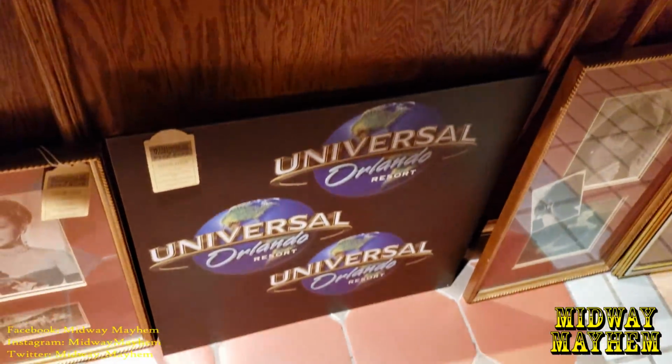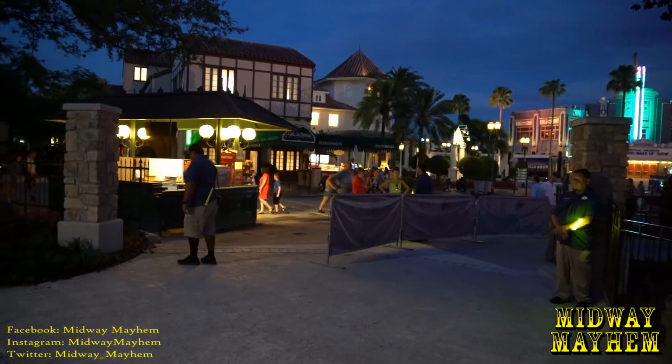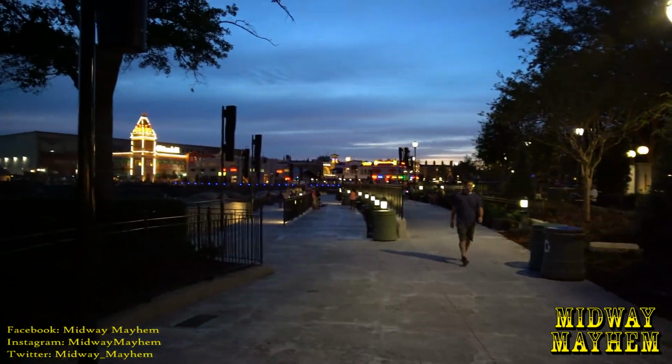Microphones. That sign is still here. But yeah, that's pretty much going to do it for the prop shop. The barricades have been removed, and that means we are going to have a show for Cinematic Celebration right on the lake.